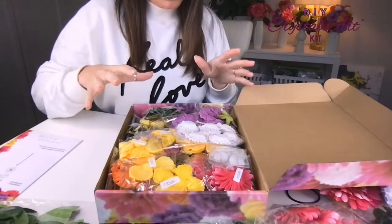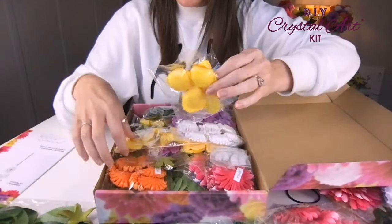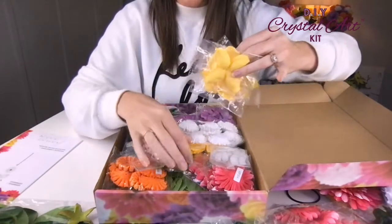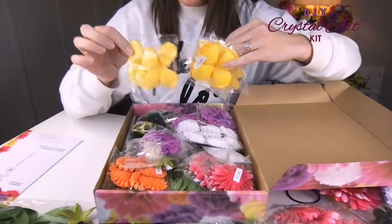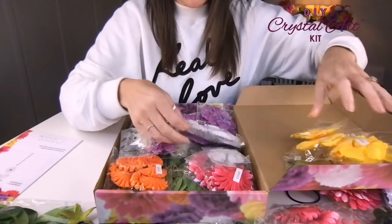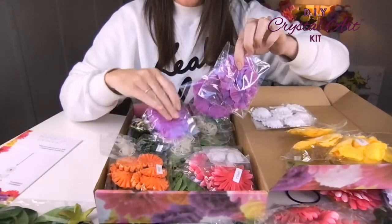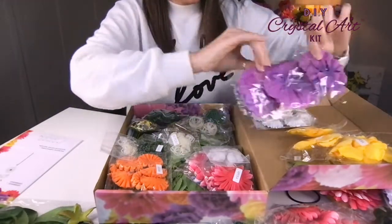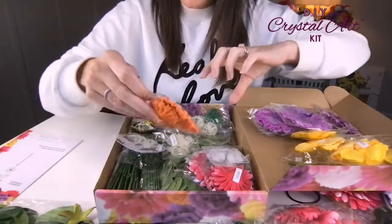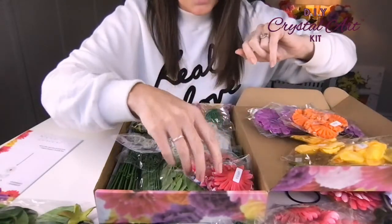And then we've got all the goodies. So these are all of the components. There are 5 petals that will make up your yellow roses, and then including the base leaves as well. So that's everything for your roses. You've got your petals for your chrysanthemums, 3 sizes of petals in that beautiful purple for your carnation, the petals for the camellia. Already we've got hundreds and hundreds.